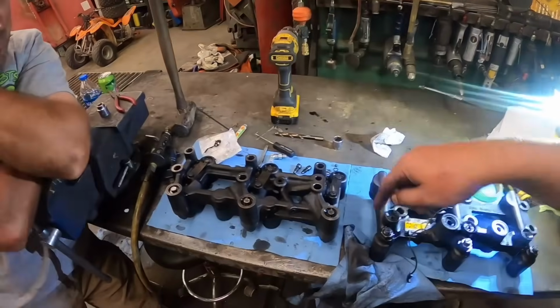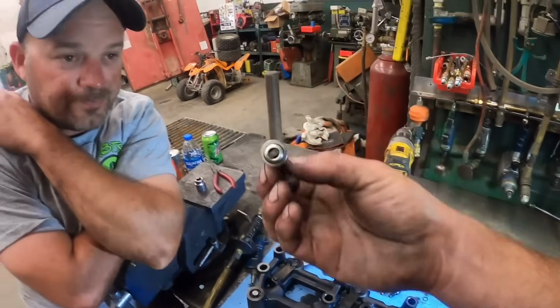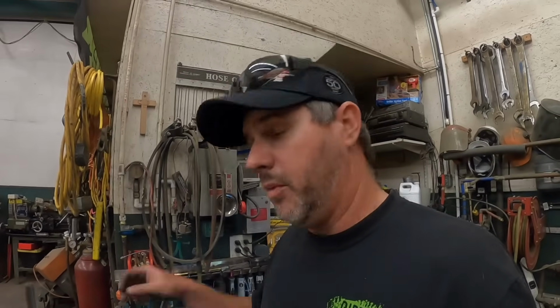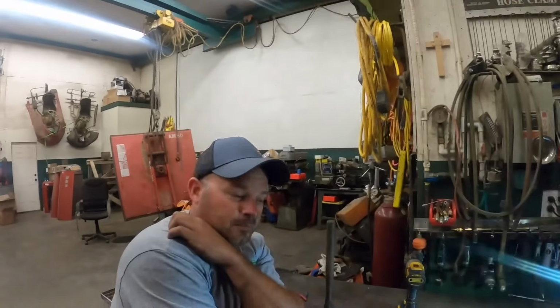So we need to tap into this main oil gallery right here. We're going to add another line. This has got a check valve made into it. And then basically we're going to steal oil off the turbo feed line and supply external oil to this to help keep it full of oil, so it'll work in all scenarios.